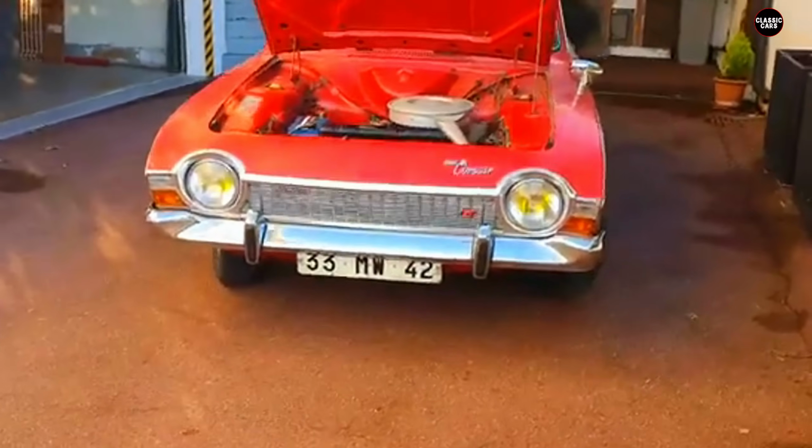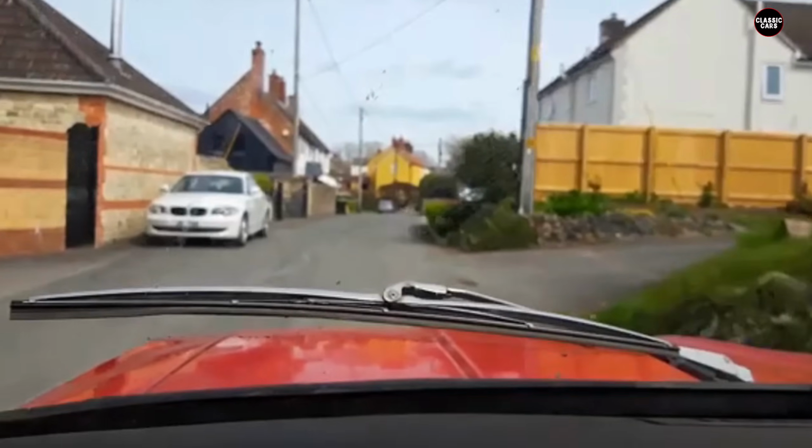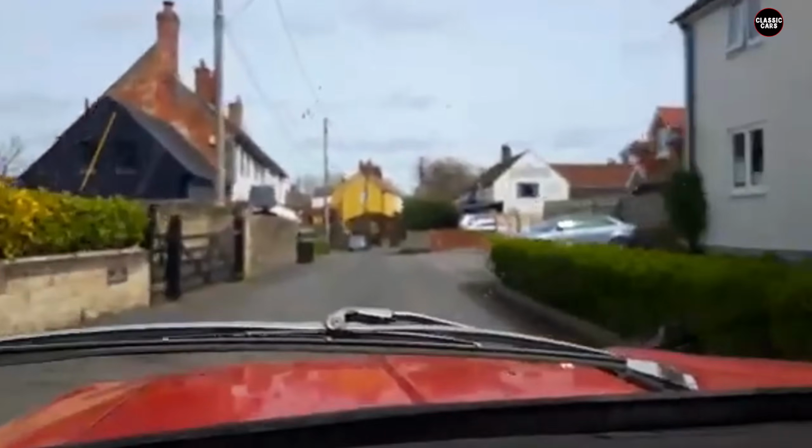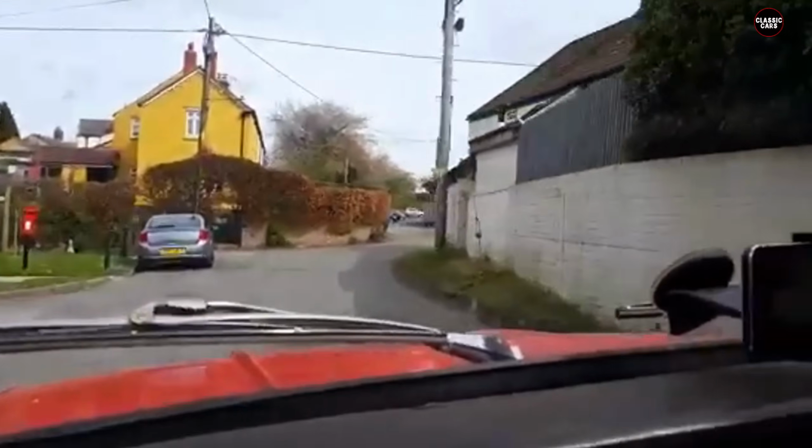When the Ford Corsair first hit the market, it was positioned as a mid-sized family car that would sit neatly between the Cortina and Zephyr. The idea was that the Corsair would offer more space and power than the Cortina, but remain more manageable than the larger Zephyr. On paper, it sounded like a good plan. However, the Corsair quickly ran into problems that kept it from reaching the popularity that other Ford models enjoyed during the 1960s. Let's start with the design.